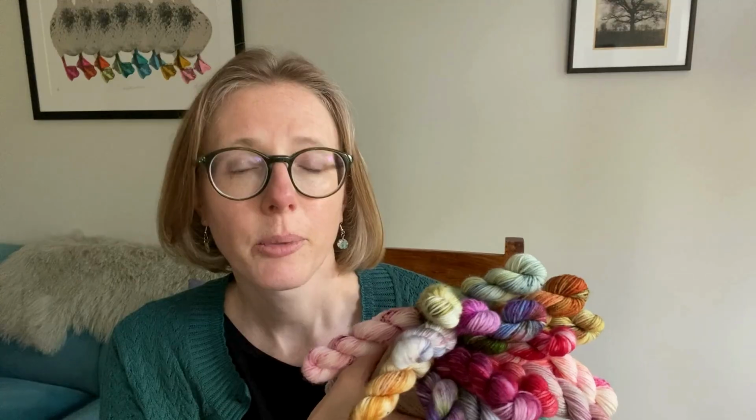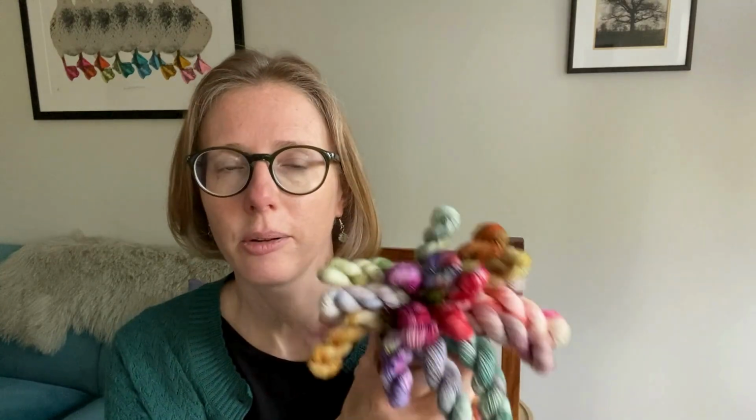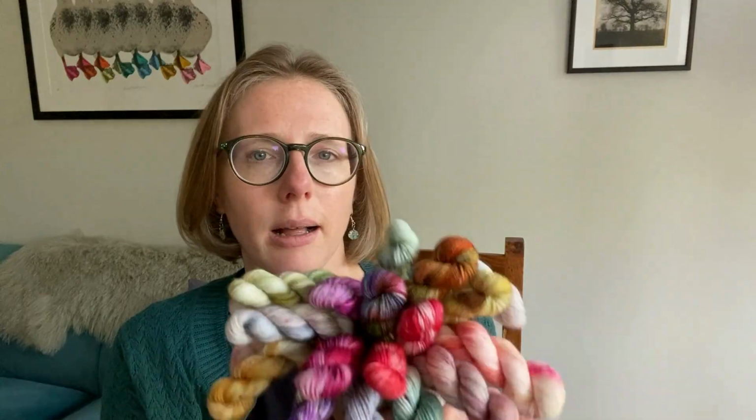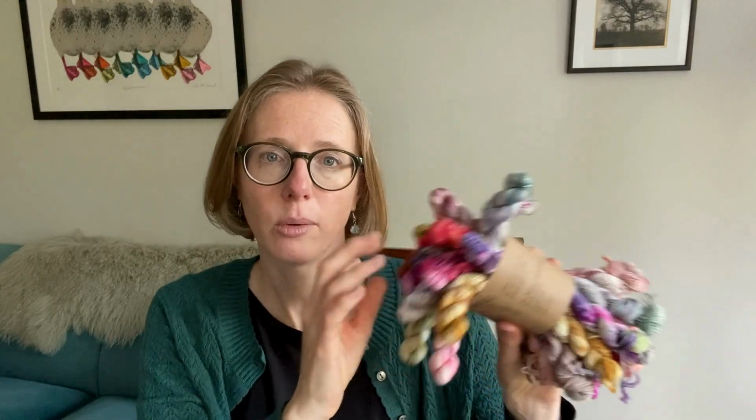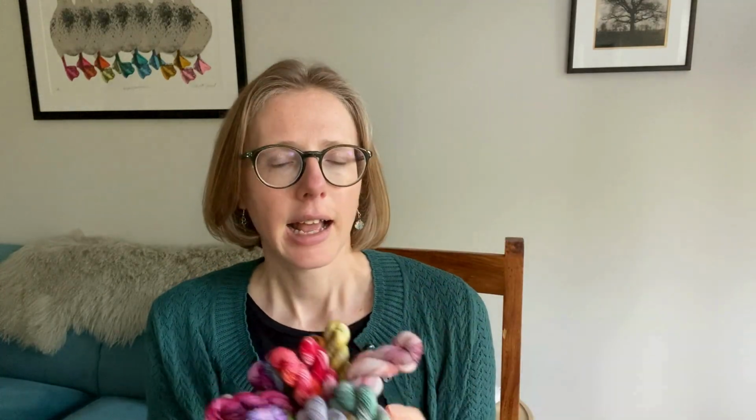And so when I was there on the weekend, there was a lady opposite me who'd been on the previous weekend, and she had the mini skeins from that weekend. She didn't still have them in a bunch, but she was knitting a sweater with them, with mainly one solid background colour, and then she was putting in stripes from all of the mini skeins, and it looked really good.